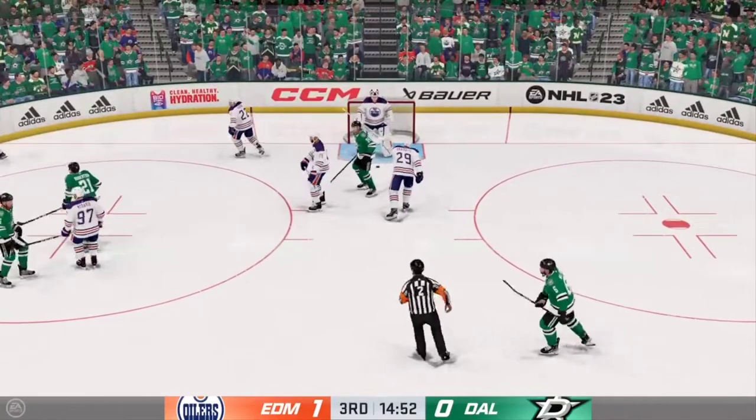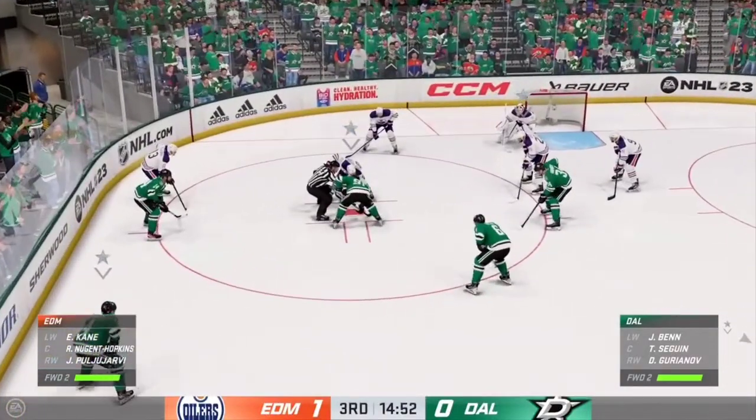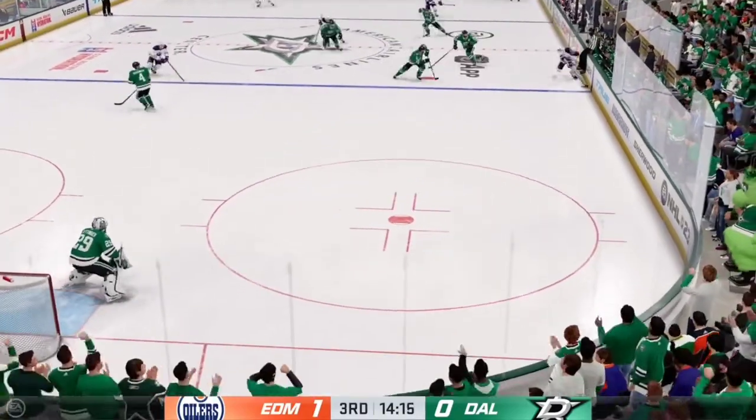Well, there's not much time left here as you get into the final 20 minutes. The game's close. A mistake now would be critical. Nearing the midway mark of the period, the Oilers have taken a 1-0 lead. From the left side, he moves it up ahead.